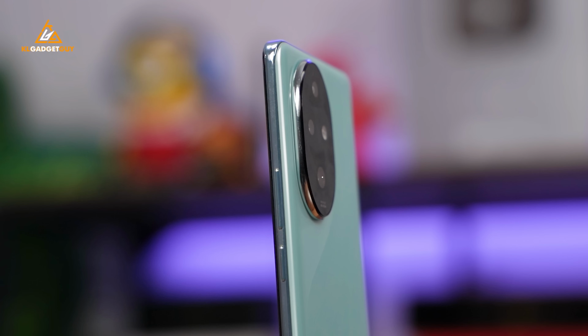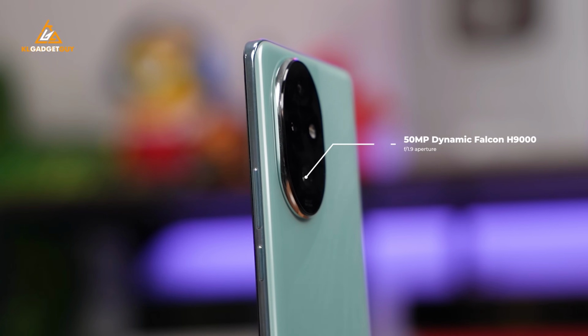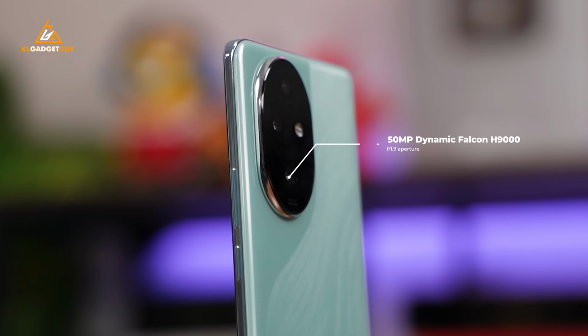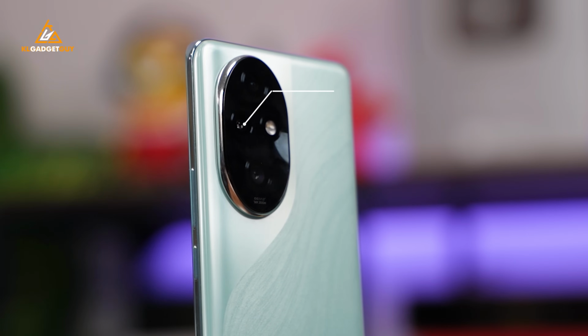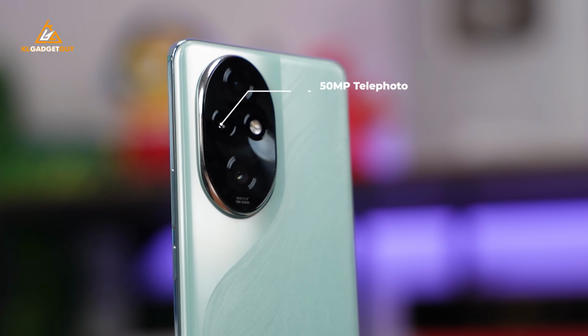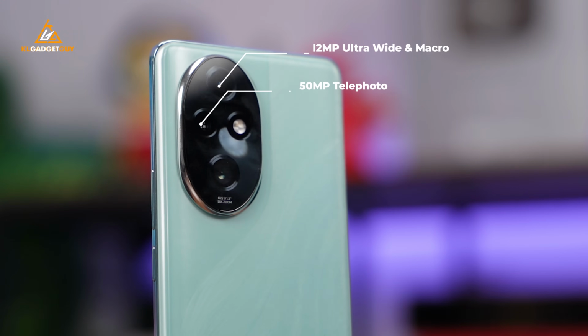Honor has brought the flagship camera experience from the Magic 6 Pro to the Honor 200 Pro. That's right, the 50-megapixel dynamic Falcon H9000 camera serves as the main shooter with a large f1.9 aperture and is complemented by a 50-megapixel telephoto portrait camera and 12-megapixel ultra-wide camera. You can capture fast-moving objects with AI motion sensing, and it is great for capturing pets and kids.